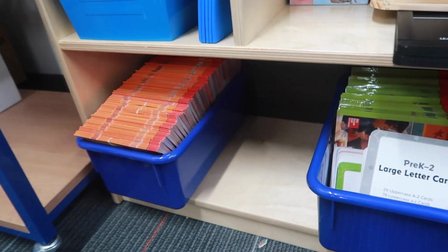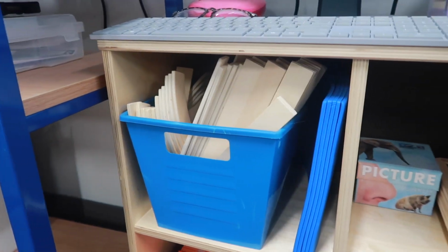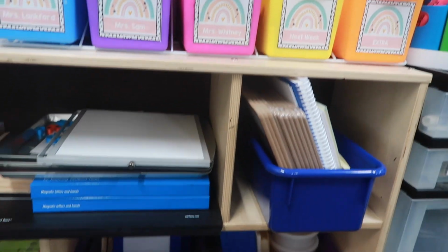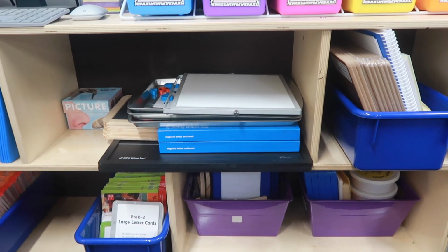These are my guided reading books finally. And then this is the building mats, those blue ones, and then all the sticks to build the letter. So this is a ton of materials, and I just needed it to be easily accessible. So I kind of redid this area.